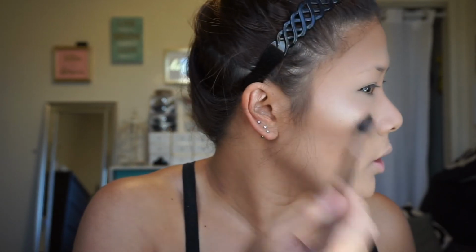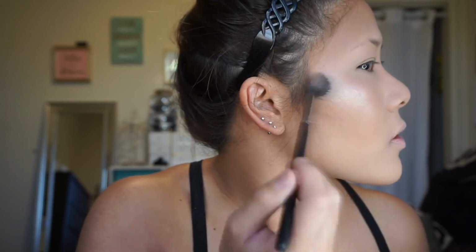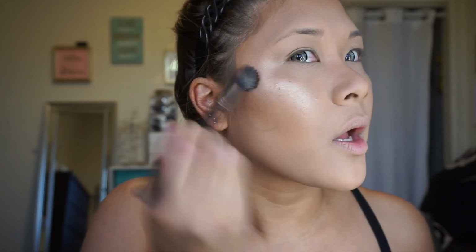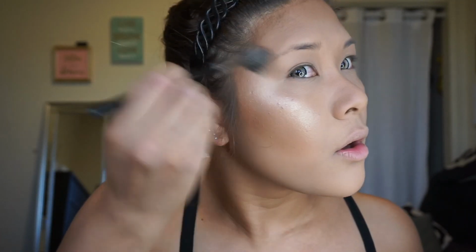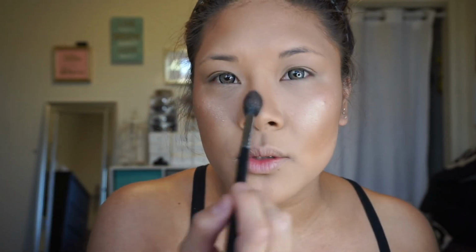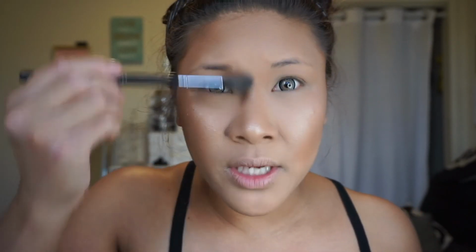Like I need to put more on this side for some weird reason. And I love illuminating my face. I don't care what people say, I just love it. So I do the highest part of my cheekbones and my nose and a little down the bridge. I don't really connect it because it elongates my nose. My nose is already long. And I do my Cupid's bow.